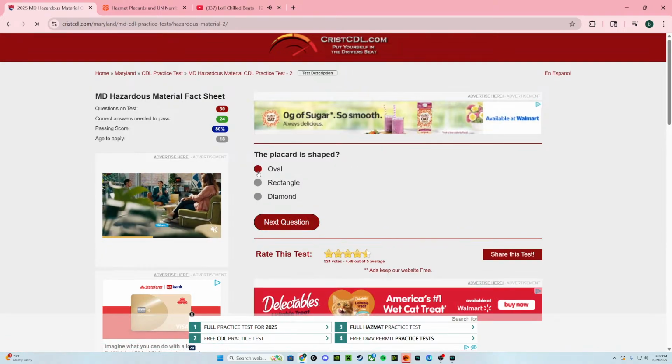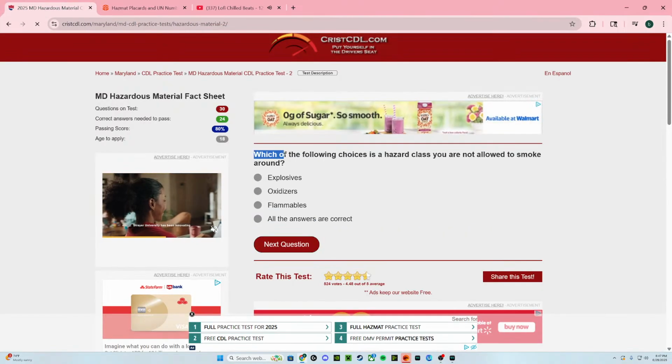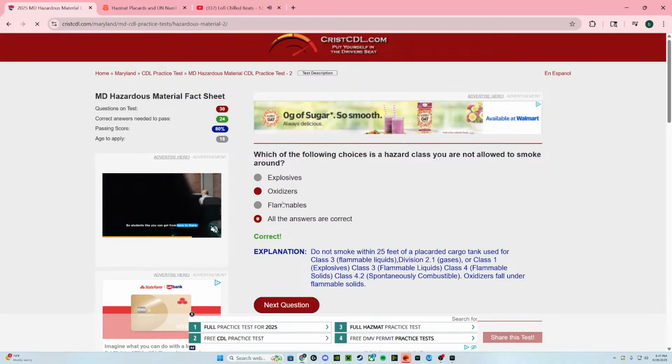A placard is shaped, what did we just see? Diamond. Which of the following choices is a hazard class you are not allowed to smoke around? All of these: explosives, oxidizers, and flammables. Oxidizers are considered flammable solids.